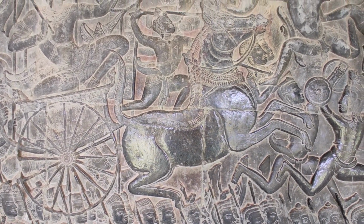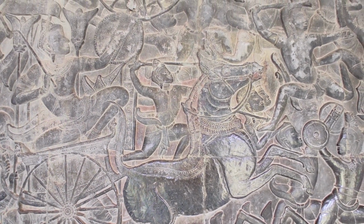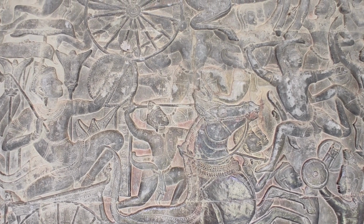The gallery is open to the outside of the temple, with double columns standing in line symmetrically to support the vaulted roof and porch.